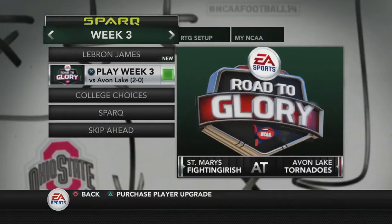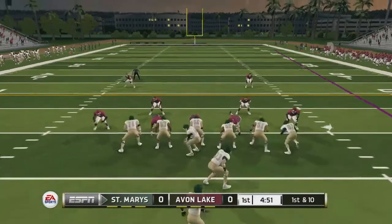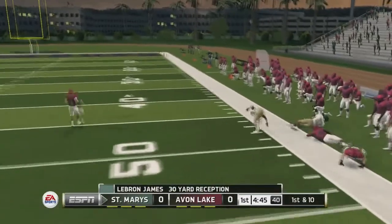And now we're taking on Avon Lake, who are also 2-0 on the season, and probably not going to be 2-0 for very long. I lost the beginning of the footage for this game because I had to record this in 2 different parts, because my recording was acting up.